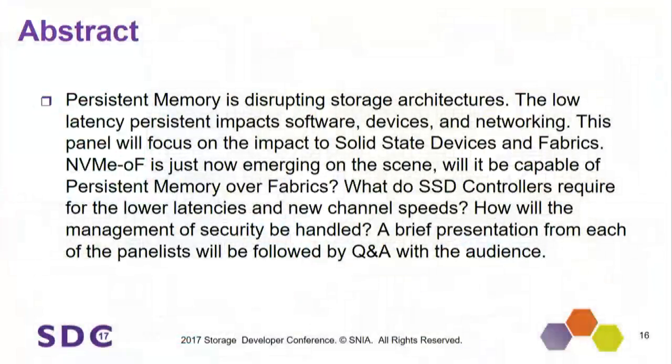All right, can we get our panel members to come up here? So our panel is on the impact of persistent memory on SSDs and fabrics. Persistent memory is disrupting storage architectures. The low latency persistence impacts software devices and networking. The panel will focus on the impact of solid-state devices and fabrics. NVMe over fabrics is just now emerging on the scene. Will it be capable of persistent memory over fabrics? What do SSD controllers require for the lower latencies and new channel speeds? How will the management of security be handled? We're going to have brief presentations by each of the panelists, and then we'll do the Q&A for the rest of the session.